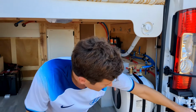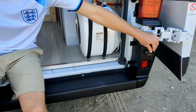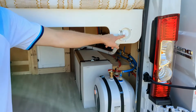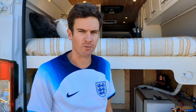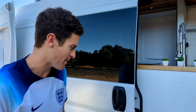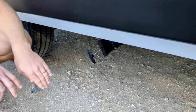We also have a city water hookup if you ever have that available. And you have your water fill up above. Down below the van, we also have a gray water tank, and I'll show you that over here. The gray water tank in this van is located on the passenger side, just in front of the rear wheel, which gives you easy access for dumping your gray water.